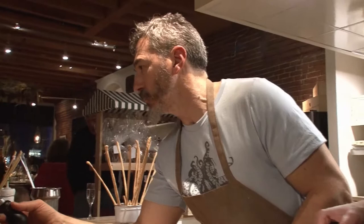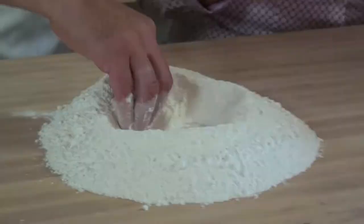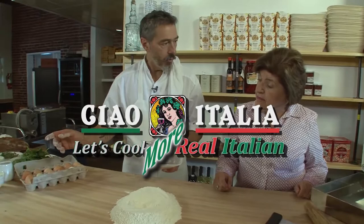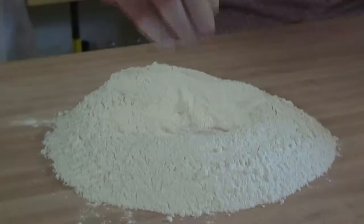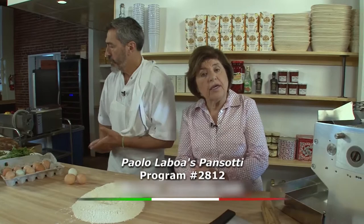So Chef Paolo, what are we going to make with this flour? He's doing panzotti. Okay. So it's very traditional from Liguria. You make this dough with just 00 flour, eggs, vino bianco, white wine, and sometimes even a touch of parmigiano inside the dough. Okay, this is a traditional filled pasta, like a ravioli, right? Yeah. This is a Ligurian ravioli, a traditional Ligurian ravioli.